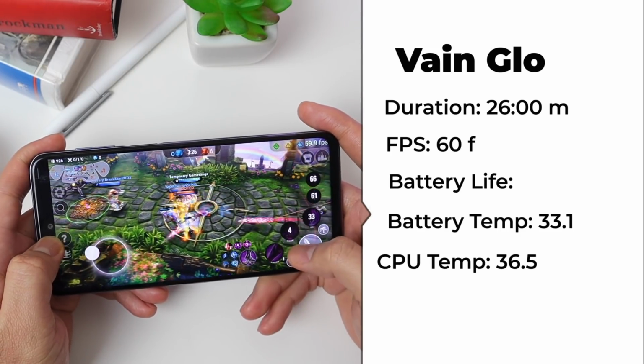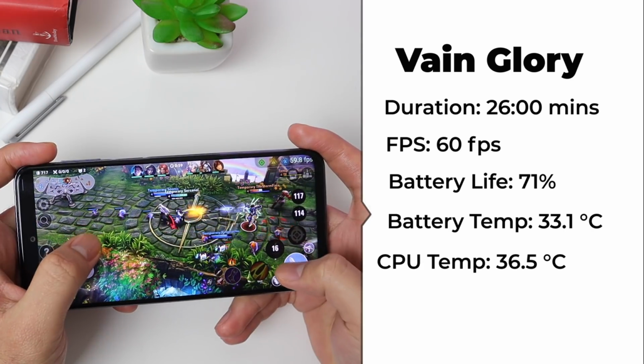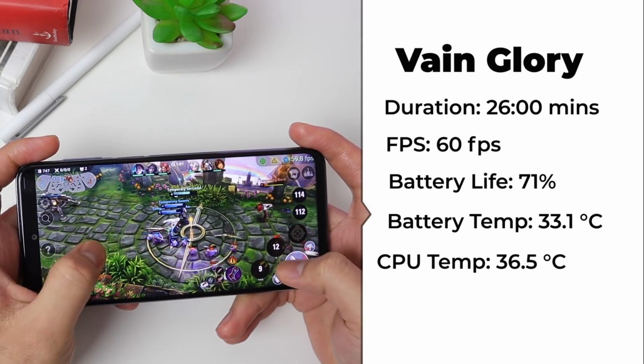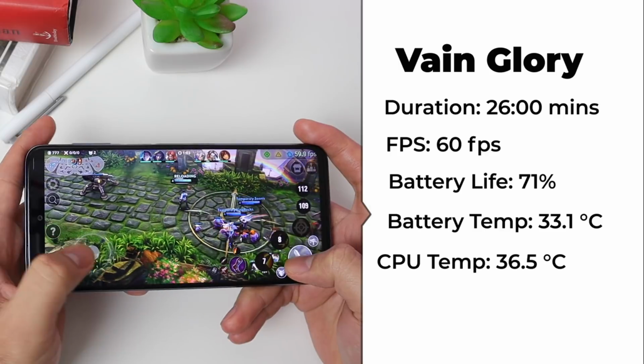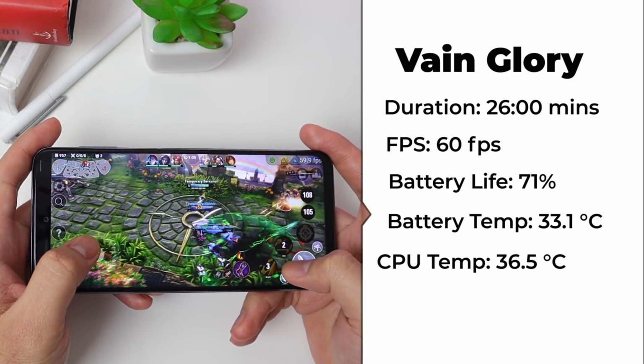Alright, Vainglory game time we have 26 minutes, frames per second is 60, battery life we're left with 71%, and the battery temperature is quite low, 33.1 degrees. CPU temperature is also quite low, 36.5.